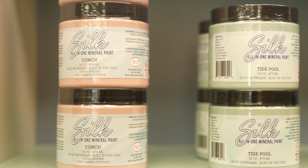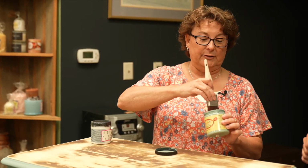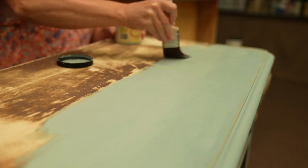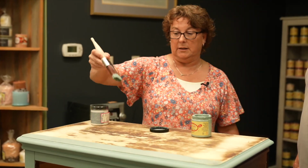When you're working with chalk paint, your brush needs to be wet. What is chalk paint? Dixie Belle is a chalk mineral paint, and it's just a chalk-based paint. So, first of all, you don't want to overload your brush with chalk paint, so it's just a little bit, and then you just brush it on. Once we have it painted, then you can distress it. And that'll be a little bit of the original finish. So if you want to give it a try.